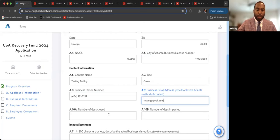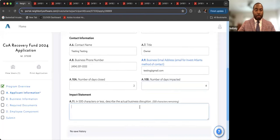Now, the number of days I was closed, let's see, I was closed 2 days, but I was impacted 4 days. So I'm going to put that there. And here is the impact statement. It's 500 characters or less, and I'll say I had to close my doors because of the no water advisory.